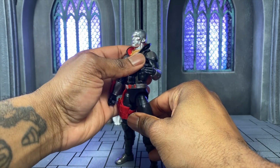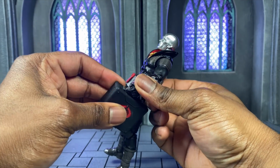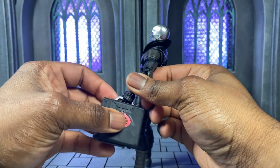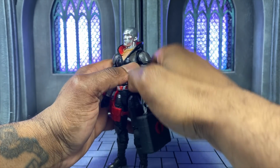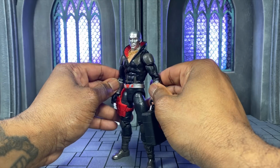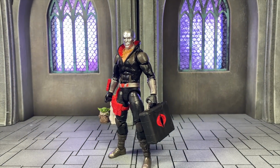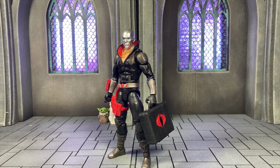I gotta say, I'm glad we got him first. And I'm really looking forward to Cobra Commander now. I really am. Because to honestly say that I'm not looking forward to Cobra Commander after this, or Baroness, would be an utter lie. It would be a really cool, bad lie. It really is. Now, I have Destro standing up, looking real cool.